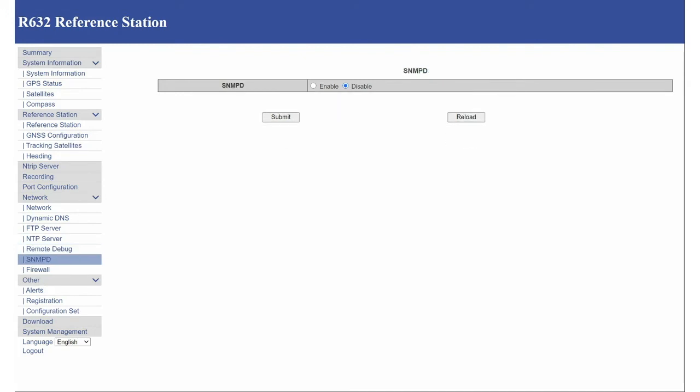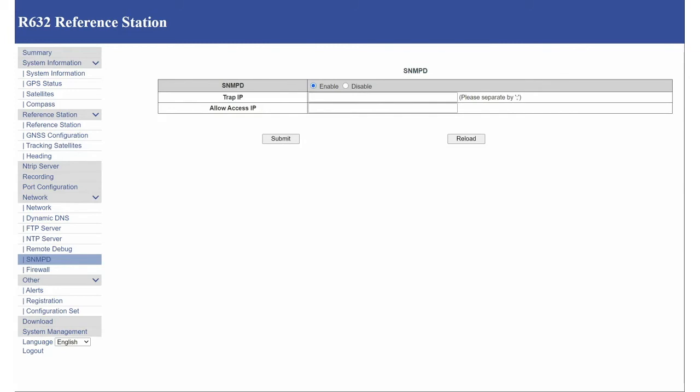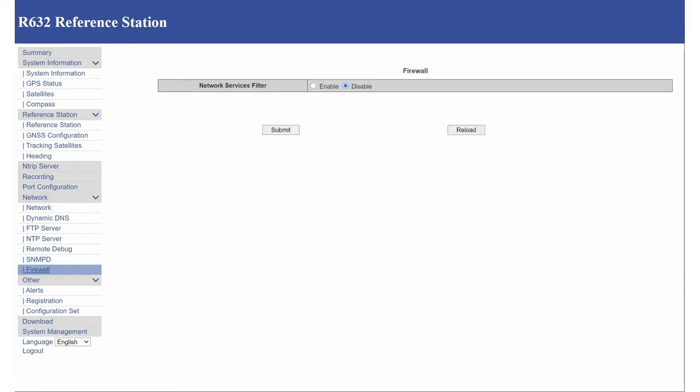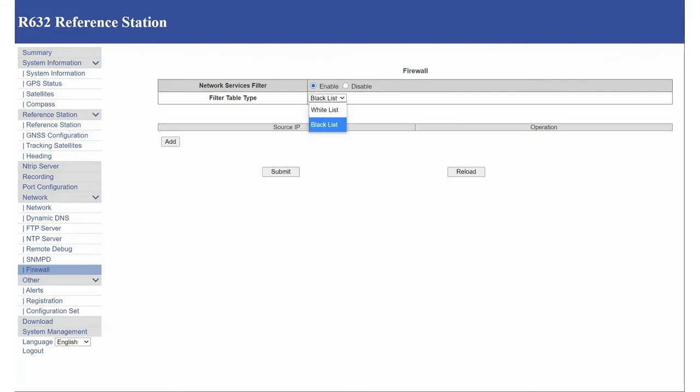The SNMPD, this is specifically if you have a network management software that you want to set up here for certain alerts or trapped IP addresses in terms of any device issues you have. You can set this up here. Under the firewall, you can either set up a blacklist or a whitelist, blocking certain IP addresses you wouldn't want having access to this, or allowing only certain IP addresses you want to have access to it. So this is where you can enter all that information.